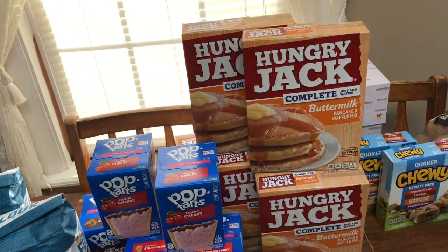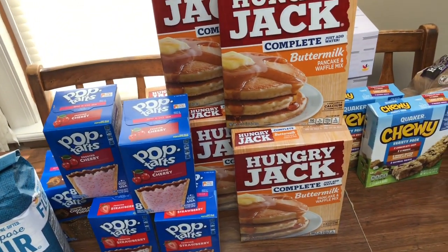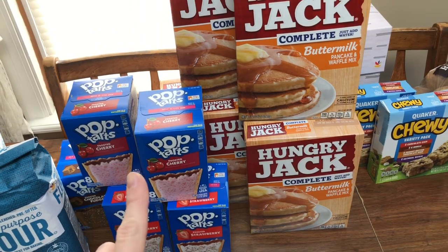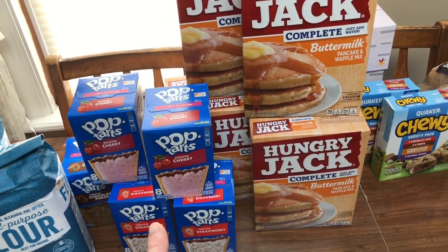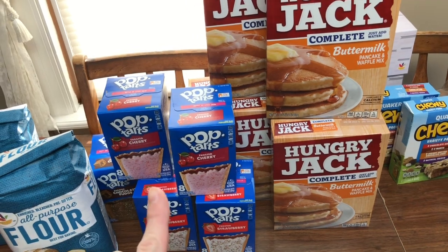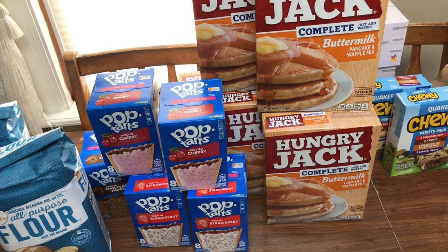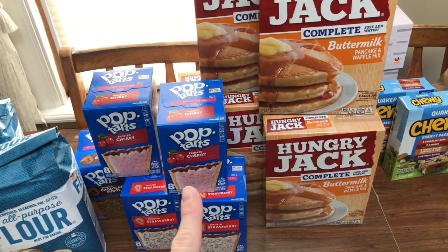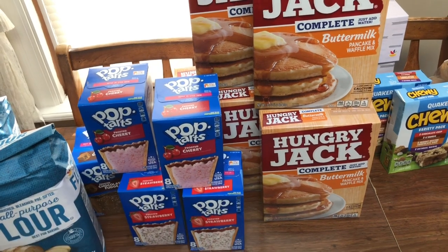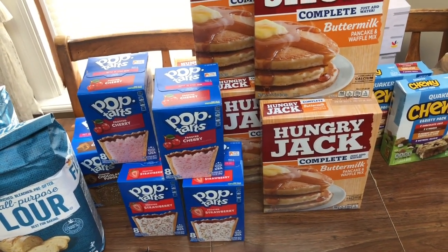Okay, so this is a really good deal, guys. I was really dumb. I wasted points on Kellogg's Family Rewards. They're supposed to be $1 off Pop-Tart coupons. Well, I was so dumb. I redeemed points for $1 off Nutri-Grain coupons. I don't know what I was thinking. But anyway, you can redeem points and get $1 off coupons. So I printed the wrong thing and didn't realize it until it was beeping, and I'm like, what's going on?